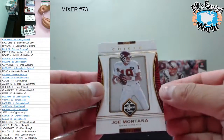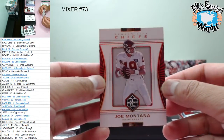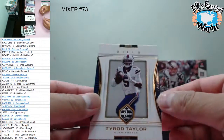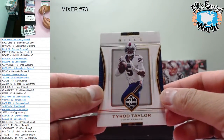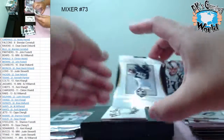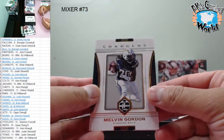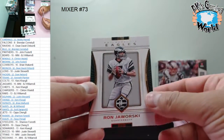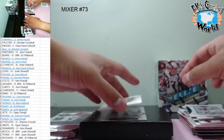All right, first card, Joe Montana to the Chiefs. Tyrod Taylor to the Buffalo Bills. Melvin Gordon to the Chargers. And Ron Jaworski to the Eagles. And our first hit.